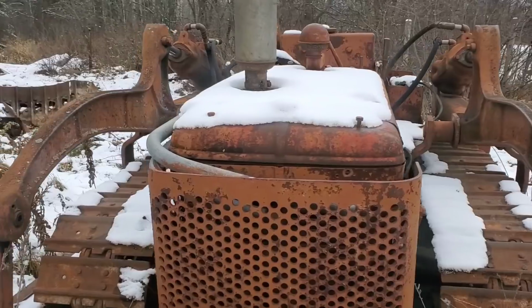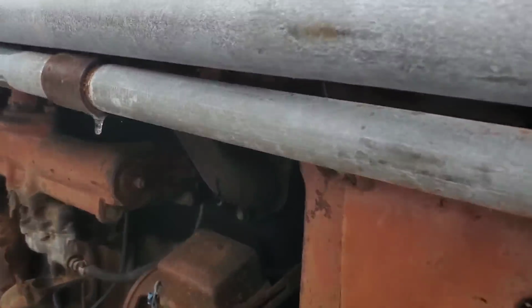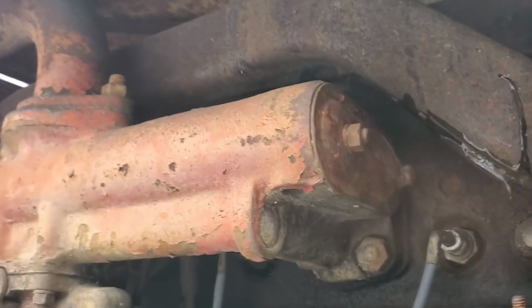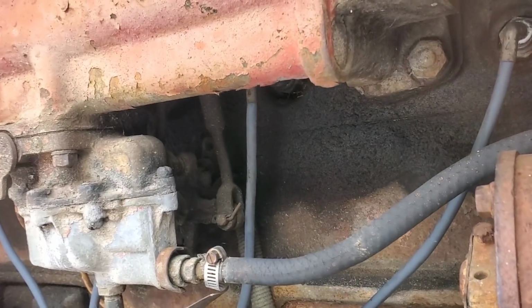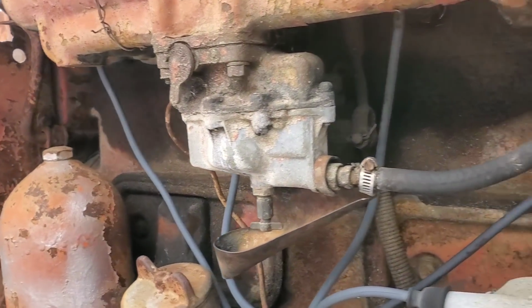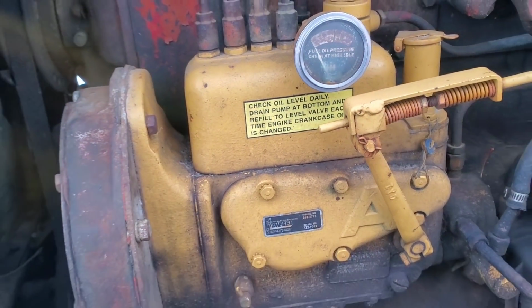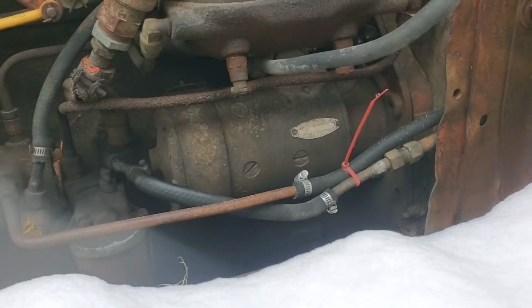Starts on gas, switches over to diesel. Let's see here. He said he broke the exhaust manifold. Oh. Wonder where it broke. If it broke up there, or broke where it goes into the engine. See the spark plugs. The injection pump is on the other side. Did you see that? Rebuilt injection pump, starter.